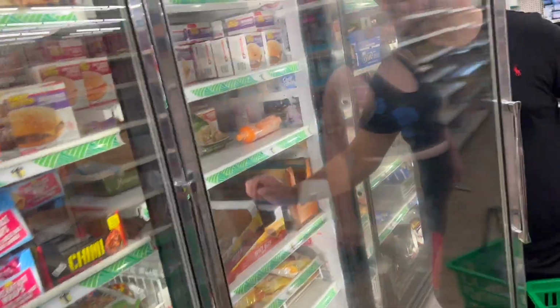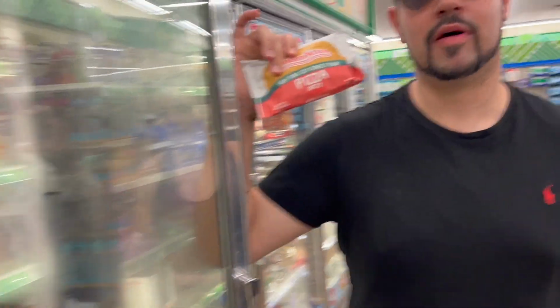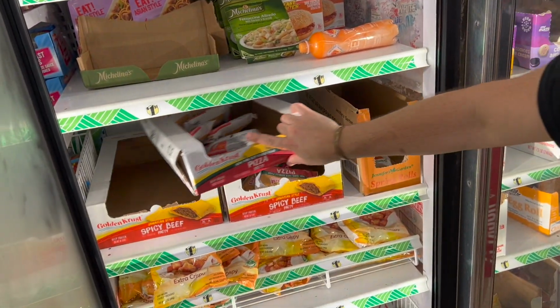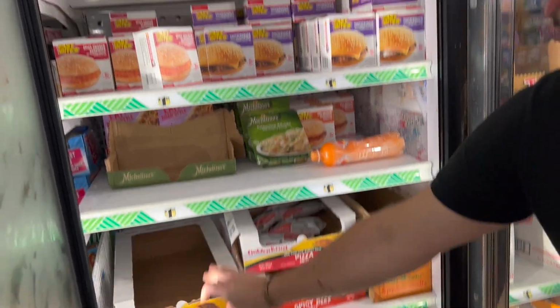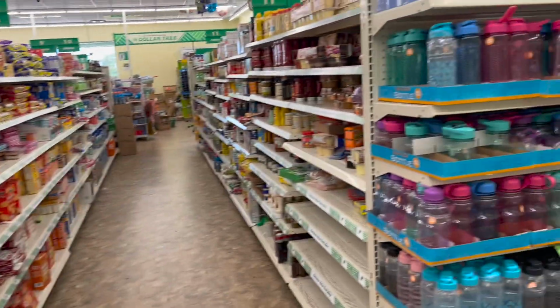So check this out. My mom loves these. Every time she goes to Dollar Tree, she gets the little beef patties. I never heard of those. Yeah, they're little beef patties. These ones right here. But look, they're sold out. See, they're so good, that's how good they are. They're sold out. Wow.